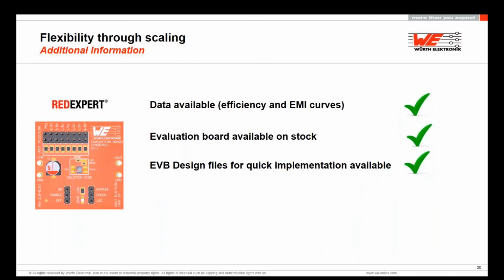So all of the numbers we spoke about in the webinar are also available in our online tool RedExpert. RedExpert gives you an overview about the thermal behavior and how to choose the appropriate board space for proper heat dissipation. For a hands-on experience, an evaluation board can be ordered from our online catalog. The land pattern and physical dimensions are available for download and can be used with Altium, Eagle, or other PCB design tools.